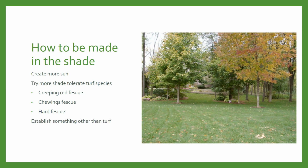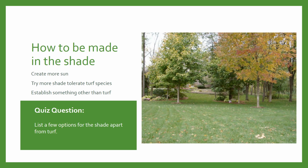Finally, you can establish something other than turf. And while this may seem like a lot of work at first, it's certainly a lot less work in the long haul if you have an appropriate plant for a shady location rather than turf. Now, what options do you think exist to plant in shady situations that are not turf? Take a minute, pause, ask those around you, and list a few options for plants or other things that might work well other than turf.